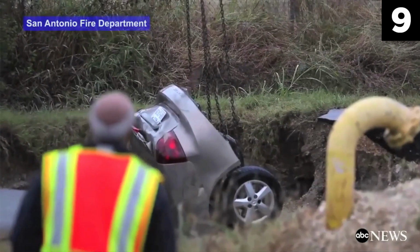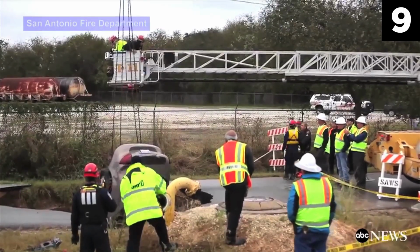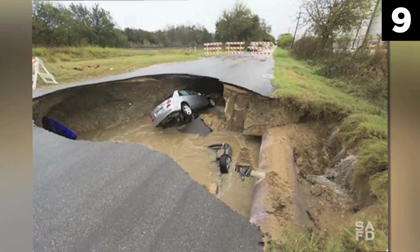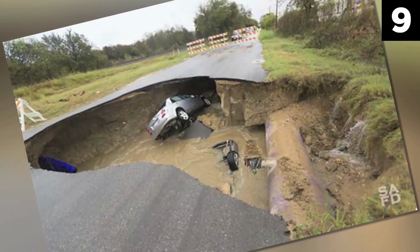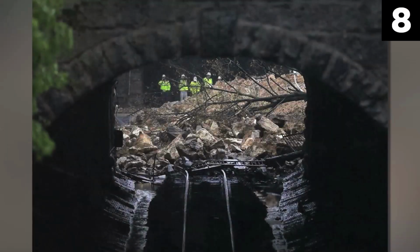The 54-inch pipe burst one day and washed away the soil beneath the road. As sad as it may be, the accident was just waiting to happen eventually. It really makes you wonder how many other patches of road are out there right now going through the same thing. Please, drive safely.